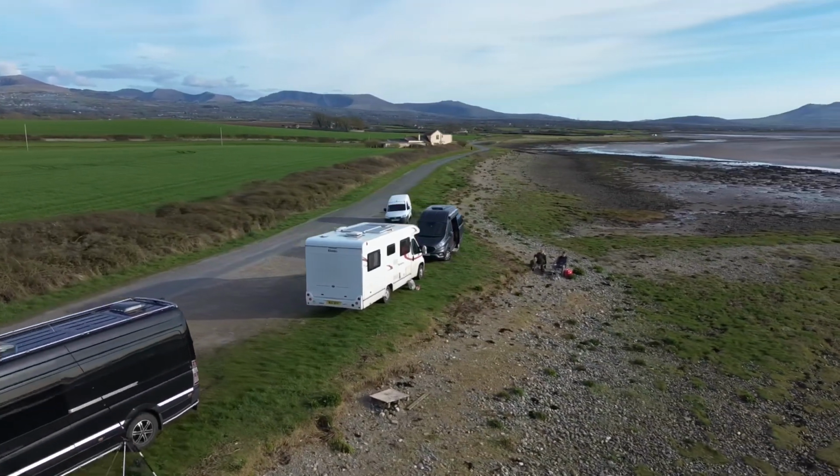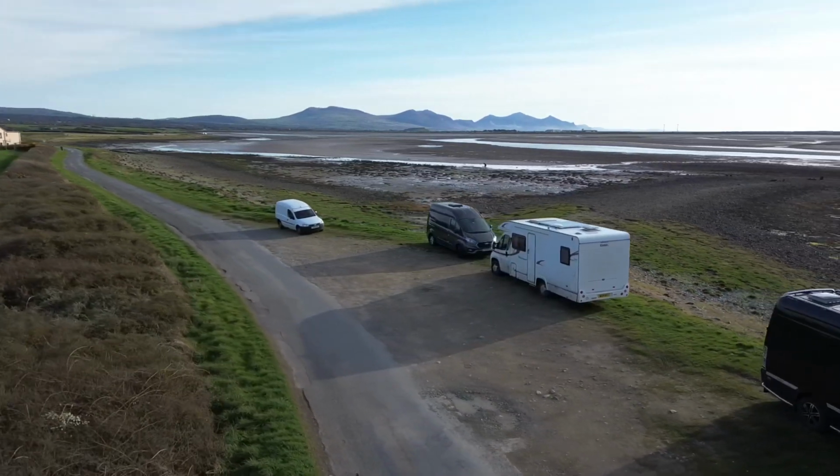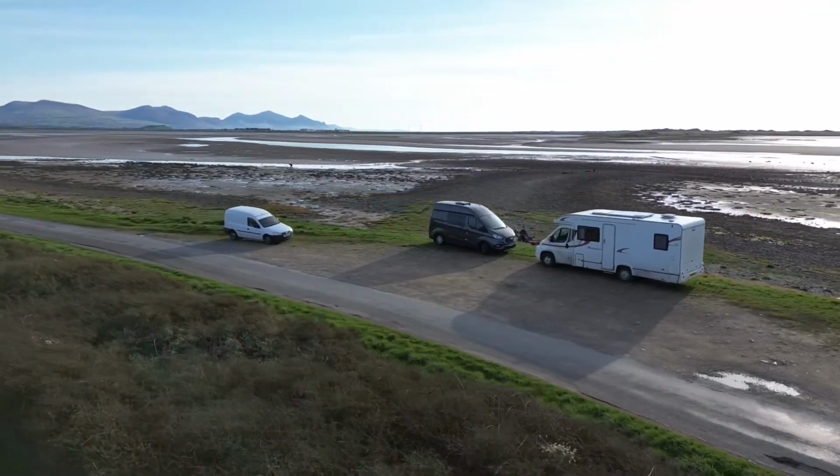It's right on the shore. You've got Snowdonia in the background, the hills of the Llyn Peninsula to the left and Anglesey to the right, with a lovely view out over the bay in front.